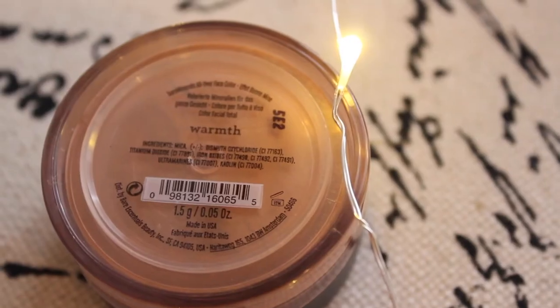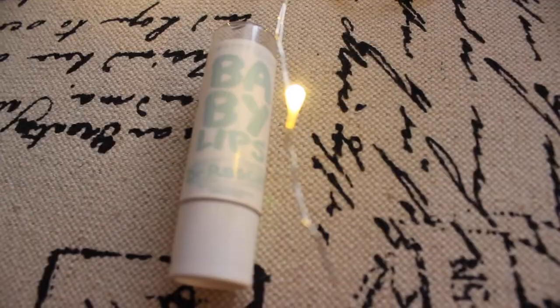Now I'm using the Bare Minerals Warmth bronzer and putting that on my cheeks to give my cheeks more color because I'm just looking very like Casper. Lastly, I'm using this chapstick, Baby Lips from Target, and just using it on my lips instead of lipstick.